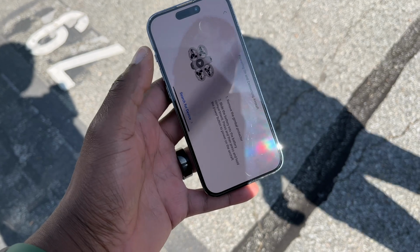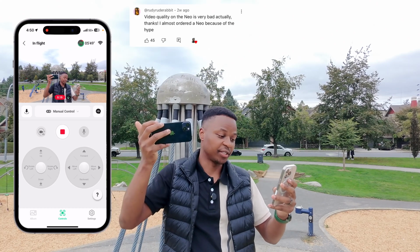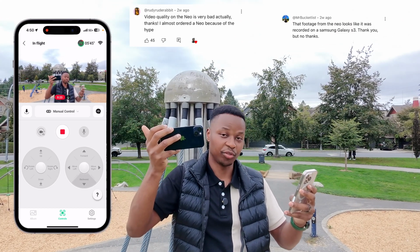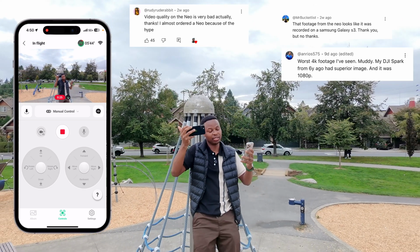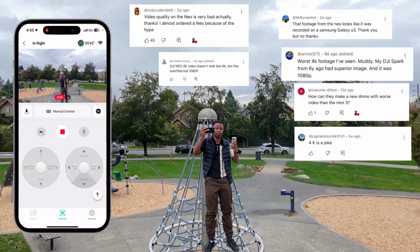I've heard a lot of people say that the DJI Neo footage is trash, it looks terrible, but from what I've seen and experienced, it's mainly because of one major thing, and hopefully DJI is watching and will do a firmware update for this. Usually right out of the box, when you look at your footage from the DJI Neo on a sunny day, it looks over-sharpened and overexposed.